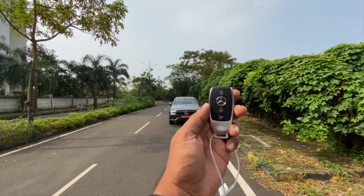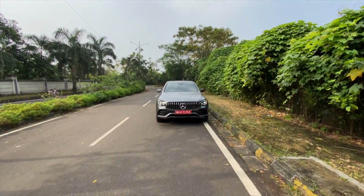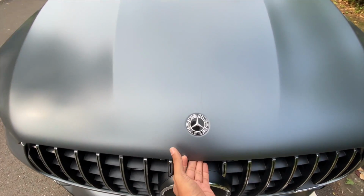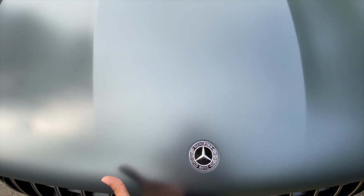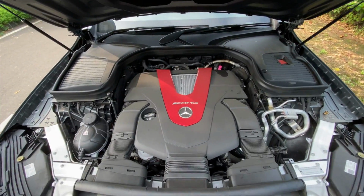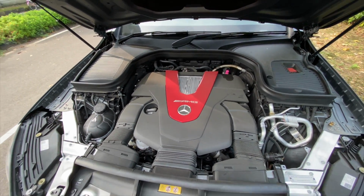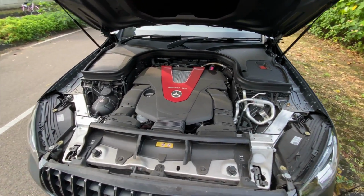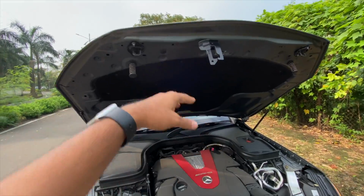I'm driving this. This is the Mercedes-AMG GLC 43 4MATIC Coupe. Yes, super duper long name of this car. And let's quickly open the engine bay. Obviously hydraulic struts, says AMG right there. Okay, this engine will give you a fuel economy between 5 to 9 kilometers per liter depending on your driving style. Of course, you've got insulation right there.